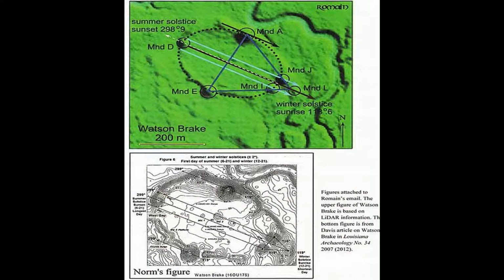The Watson Break lunar mounds near Monroe, Louisiana are contemporaneous with Avebury. They are believed to be 5,400 years old and are considered the oldest earthwork mound complex in North America. The Watson Break mounds are located on privately owned land and are not available for public viewing.